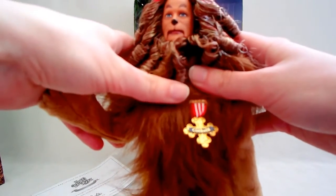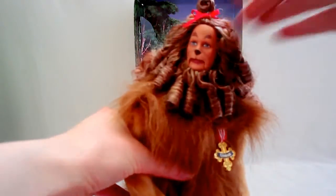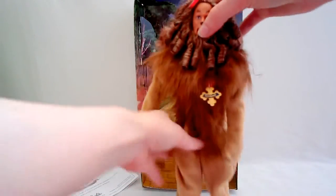Little medal that says courage. I like that. His head turns. Yes, his waist turns as well. Arms. Show you the back here.